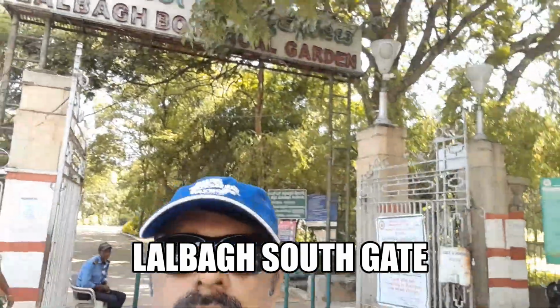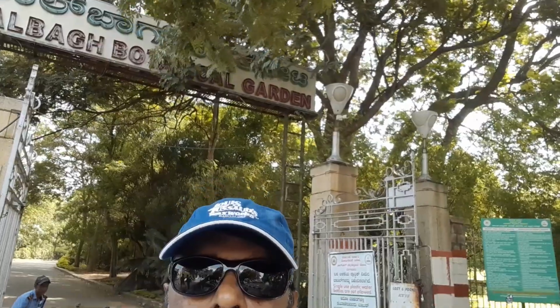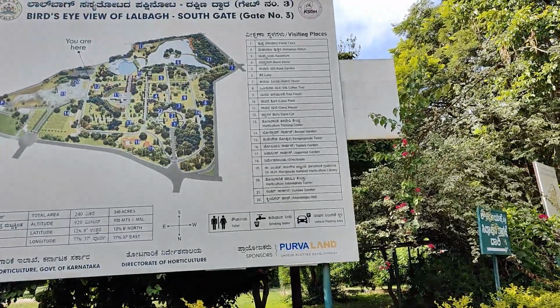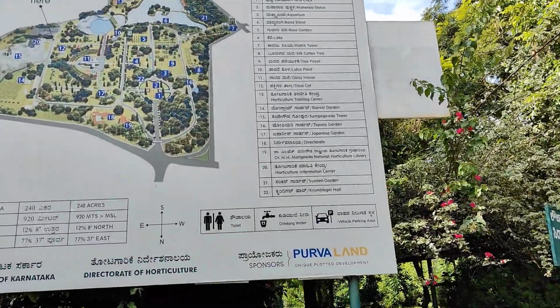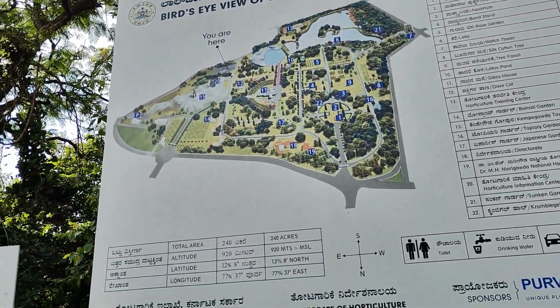Today I am entering Lalbagh through the south gate, which is located in Lalbagh, Siddhapura. If you go before 9 o'clock, the entry is free, but if you go after 9 o'clock, there is a charge. You have to pay the entry fee, which is 30 rupees per person.